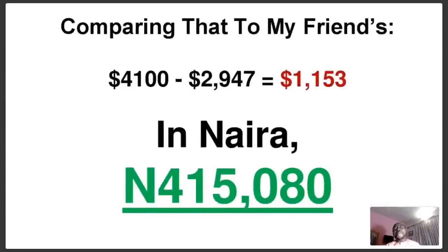Then comparing that to my friend, who was paying $4,100. Compare my $2,947 to my friend's $4,100. I will be saving $1,153, assuming I'm buying that same 1,000 pieces and branding it like he does. In Naira, that amounted to 415,080 Naira. Now imagine if I'm able to save 415,080 Naira instead of dashing it to that guy.